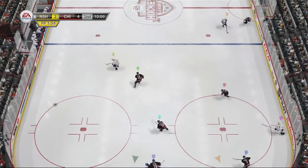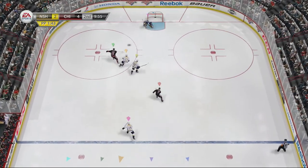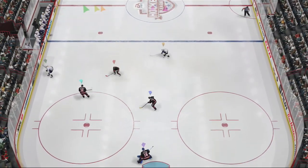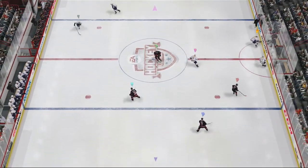Wants to get rid of this. 9 minutes, 40. Good effort with a stick that time. Just reached out and poked it away. Brandon. Receives that one as he heads up the wing side. Power play opportunity. Let's see what they can do as they organize.